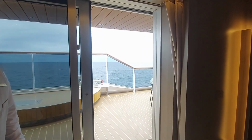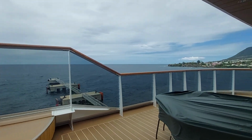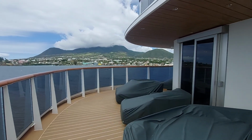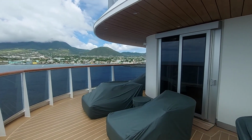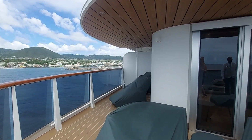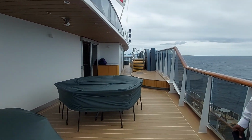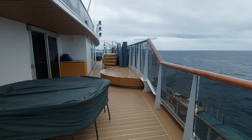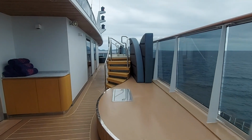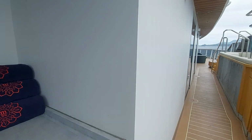There is all kinds of space out here. There are loungers, there are tables on both sides. There's just so much space. Look at this. And you'll notice that there's a lot of seating pretty much everywhere. Let's take a look at the hot tub. Oh, there's a lot of extra towels here for you too.